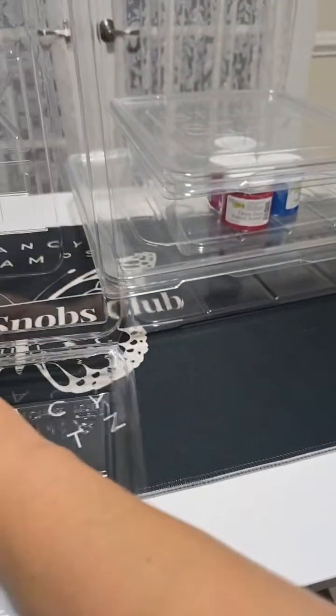All right, so let me try the 1 inch. Oh, they fit really good in the 1 inch if you lay them down and close it.